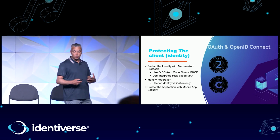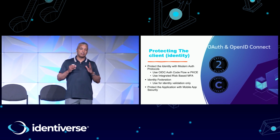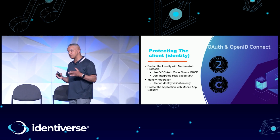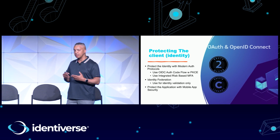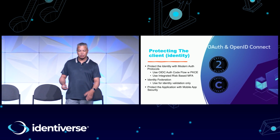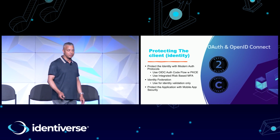And I'm going to get into mobile app security. There are now tools out there that can allow you to get more trust out of your mobile apps and to have more reliability on the traffic that gets sent from your mobile apps. So there are mobile app security platforms that can provide some real benefit here as well.